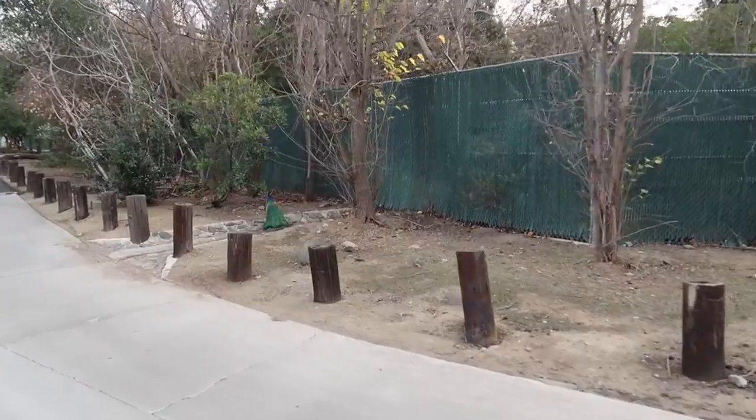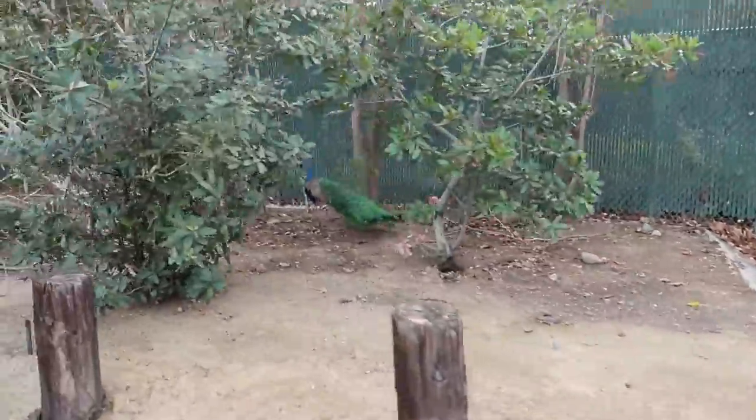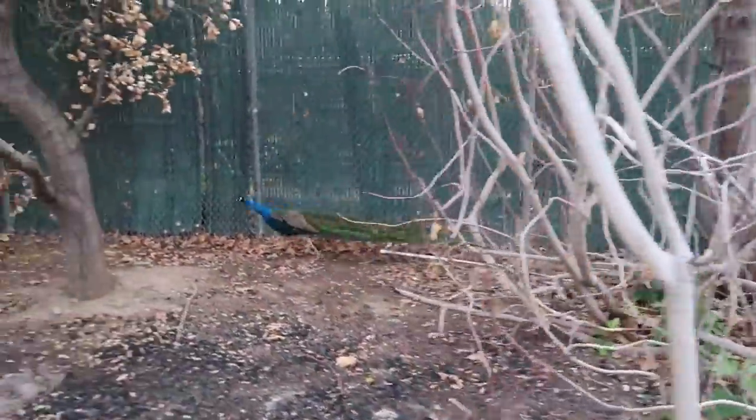We just spotted a peacock walking down the streets. So we're gonna go check it out. Car coming. Daddy, car. Look, car coming. Daddy, car. Car, daddy.